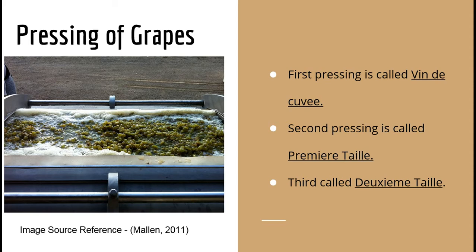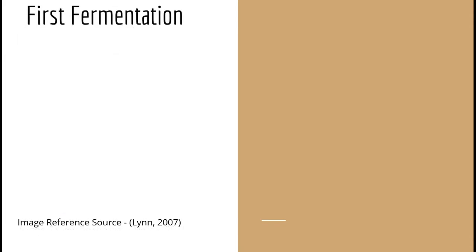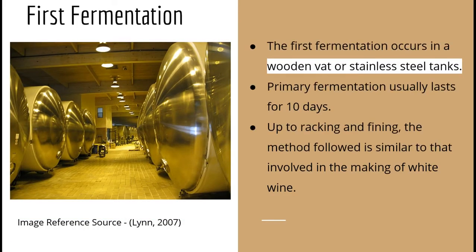After this step, the juice will be transferred to stainless steel vats or in some cases oak barrels. This unfermented grape juice is known as must. Before it is sent for first fermentation, the must is allowed to rest so that any sediments that are present will settle at the bottom. Once the sediments have settled, they are removed. And then it comes to the next step of first fermentation.